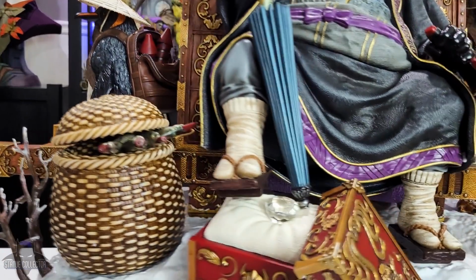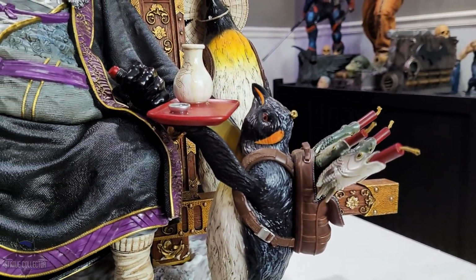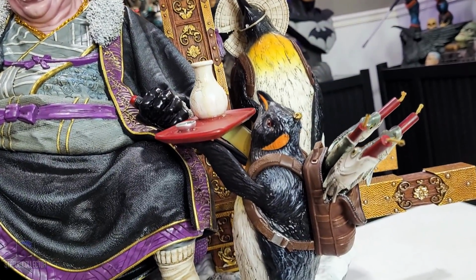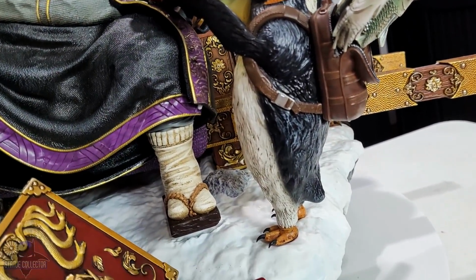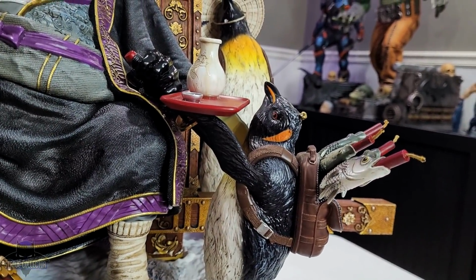Okay. So let's take a look at this penguin then. So this one is kind of serving up maybe some sake, I think probably. It just looks really, really great. And again, these are big pieces. This is the smallest of them for sure. The other ones are probably emperor penguins.